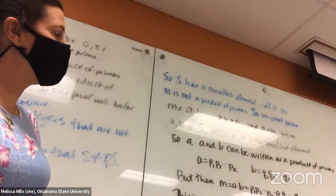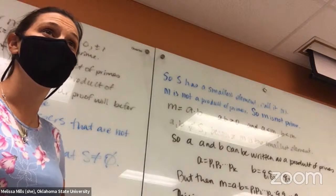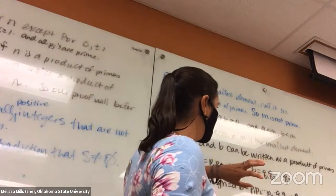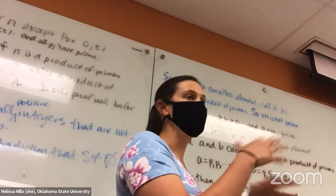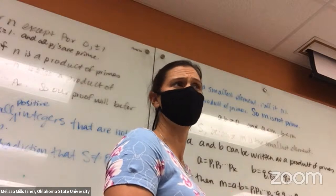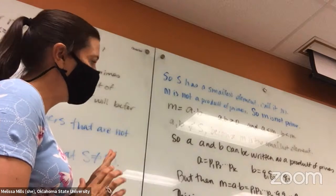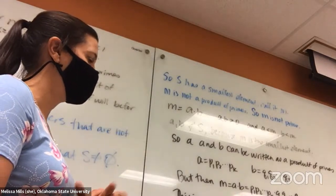Yeah, and I think what you're getting at, William, is that there are multiple ways of writing down this contradiction. You could have said that A and B can't be products of primes, therefore A and B have to be in the set S and M is not the smallest element. However you want to get there, that would also give you a contradiction that would make the claim false. I feel like this is a little more compelling, but that's a stylistic question. All right, good.